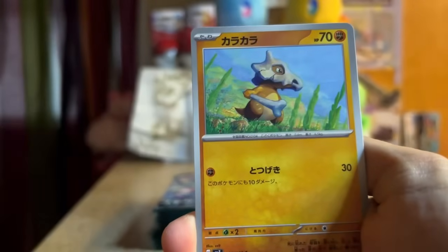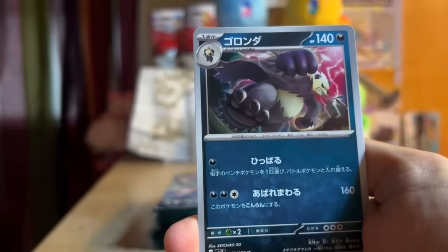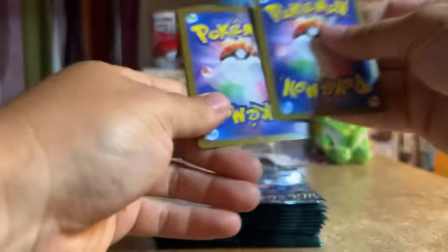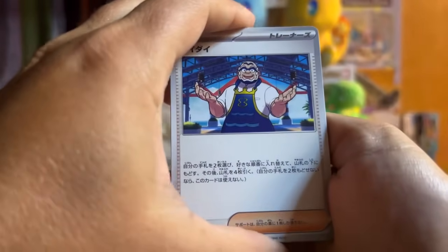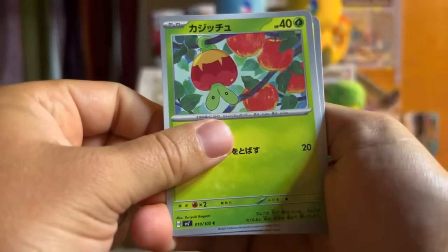We got Impidimp. We got the Cubone, which they seem to love just bringing up Cubone all the time. Pangoro. Let Cubone be. Just let the little homie have his time. He likes Cubone. I mean, Cubone is kind of popular, though. I get it. He's a nice little popular. The Kofu, once again, just shrugging away. Got the Fossil. Got the Apple.